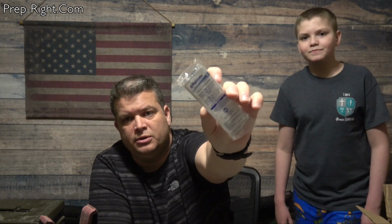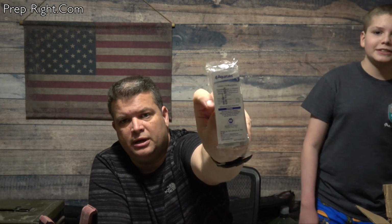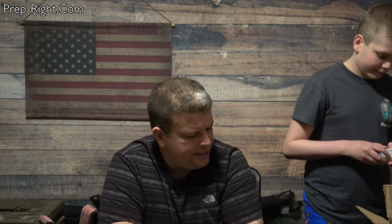Like I said, they've also got these aqua tabs. I'm going to do another video later on showing how to use aqua tabs. I've told you guys in the past that I think these are also very good for get-home bags because they're super light. They do kill viruses and bacteria, so this is a real quick and easy way for water purification. So that is pretty much that.